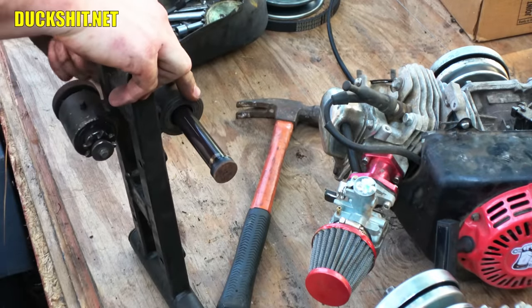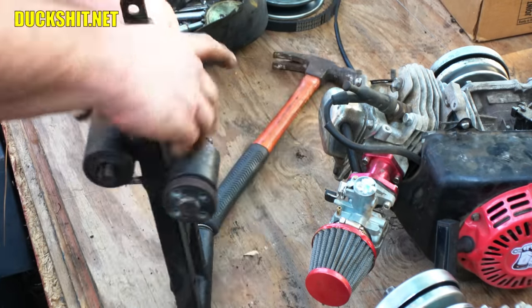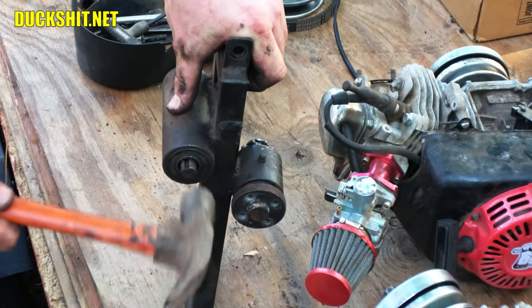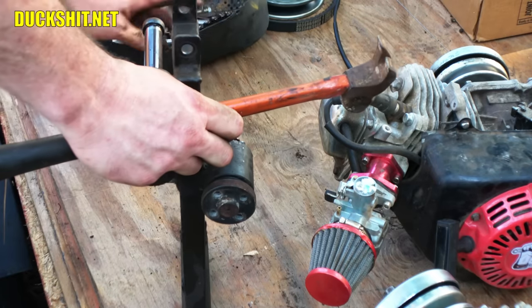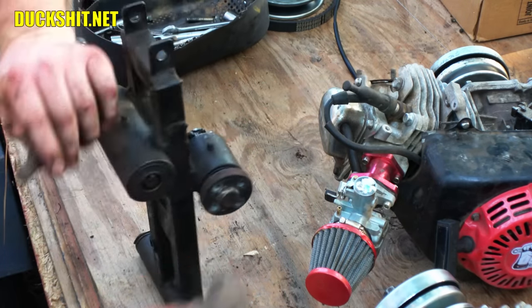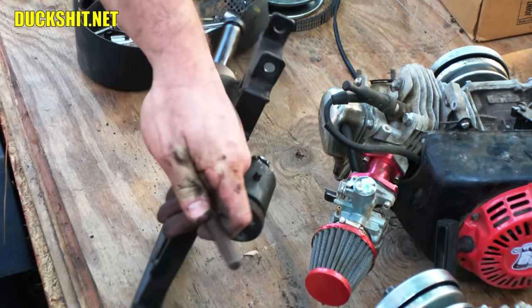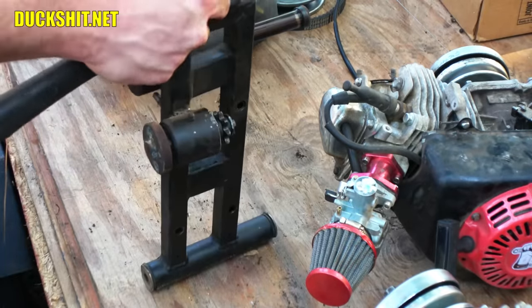Wonder if it's going to go through all the way. Guess we're about to see. And now I have to bang on it without the nut. We'll be gentle. Yeah, it's coming out. I think I brought a punch out too. Yeah, from earlier. Let's see if we can knock this thing out the rest of the way. Whoa! It's rounded, not square.